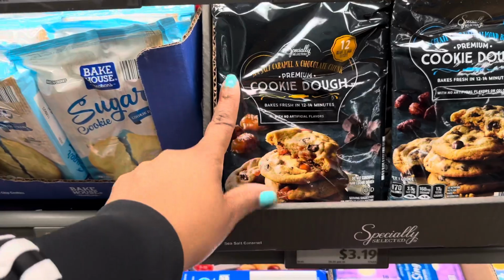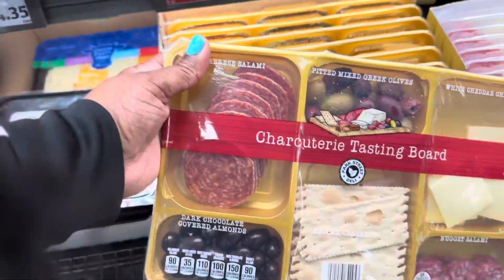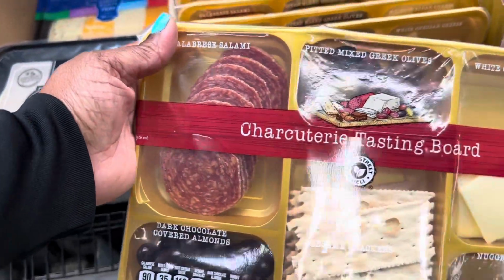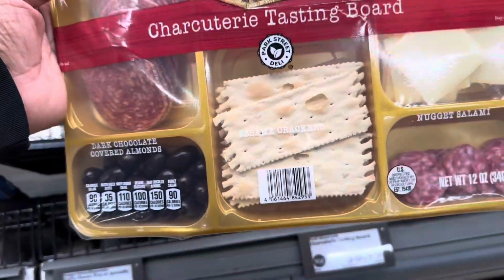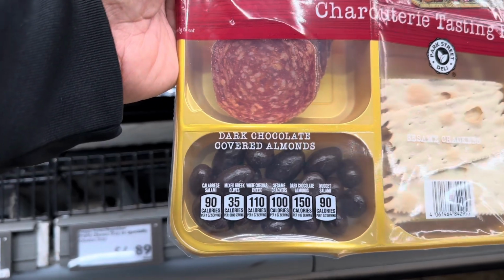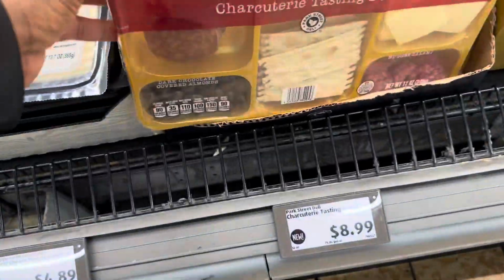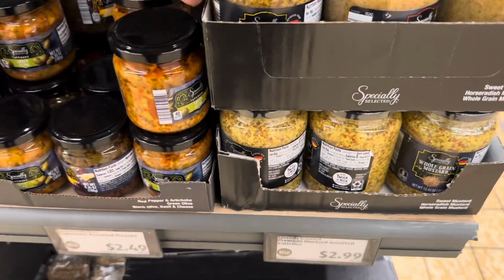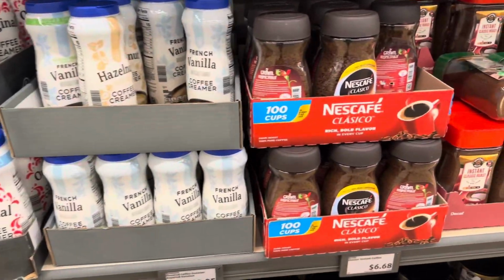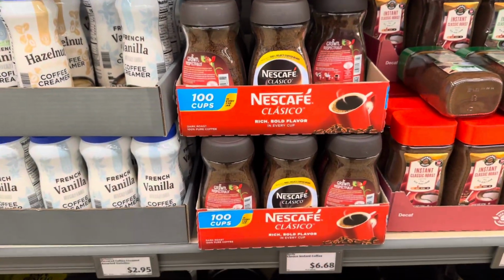Specially Select Premium Cookie Dough is $3.19. This one is new. It is the Charcuterie Tasting Board for $8.99. It has the salami, the olives, cheese, the crackers, dark chocolate covered almonds, and nugget salami. Whole grain mustard is $2.99. This is 12 ounces. Nescafe Classic Coffee is $6.68.